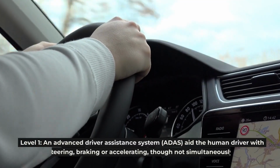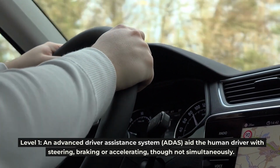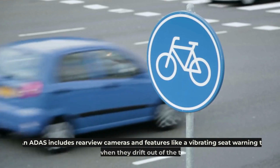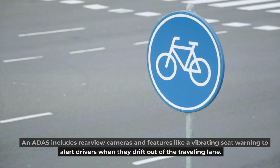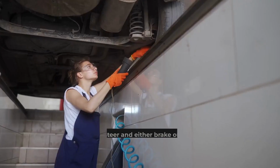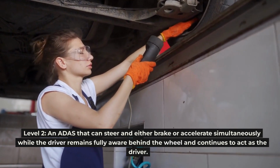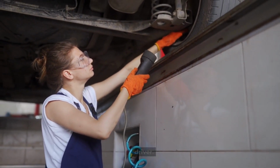Level 1. An advanced driver assistance system, ADAS, aids the human driver with steering, braking or accelerating, though not simultaneously. An ADAS includes rear-view cameras and features like a vibrating seat warning to alert drivers when they drift out of the traveling lane. Level 2. An ADAS that can steer and either brake or accelerate simultaneously while the driver remains fully aware behind the wheel and continues to act as the driver.